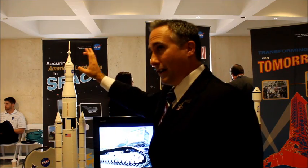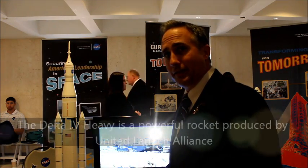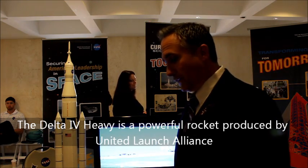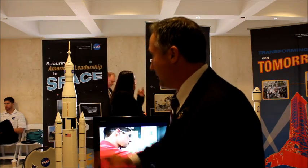And speaking of Orion, right now in the operations and checkout building in the Kennedy Space Center, we are manufacturing and checking it out and getting it ready to go fly in 2014 on a Delta IV Heavy. That's just in a year and a half. So it's coming fast. And the team's working 7 days a week getting it done. So this is the rocket to anywhere with Orion.